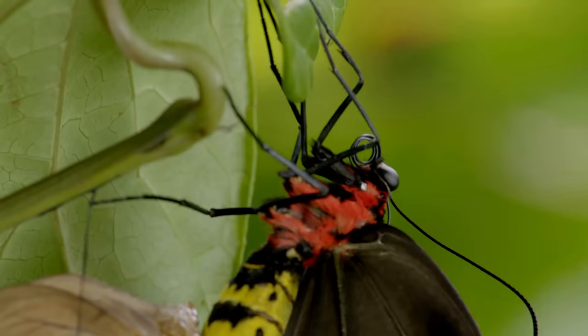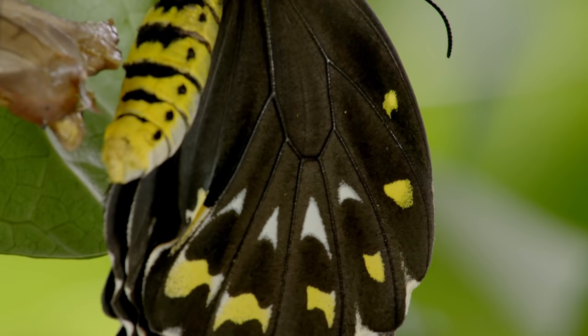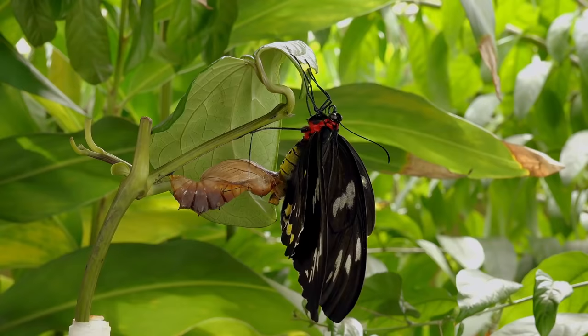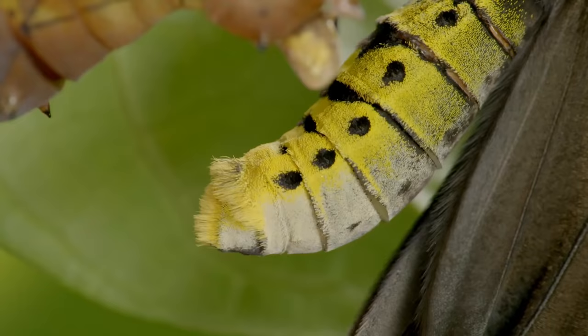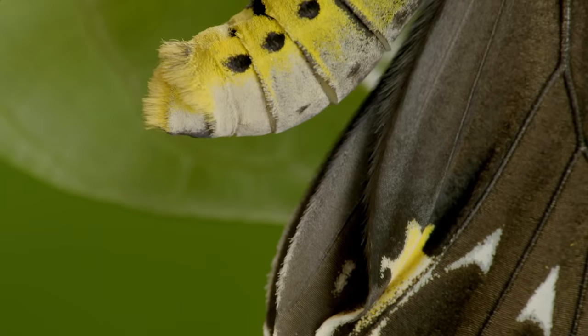She pumps fluid from her abdomen into the veins of her delicate new wings. It takes a few hours for them to harden and dry. Then, she's ready for flight.